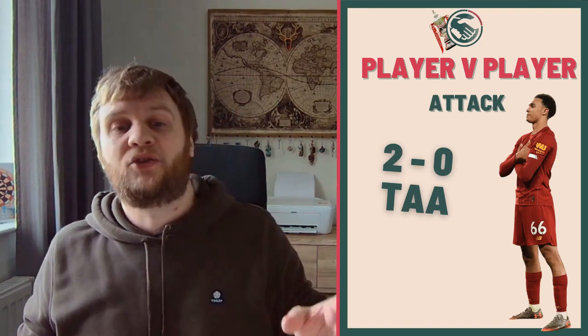And again, I think it's a positional thing, but Trent has 9.9 recoveries per game. So he will recover the ball 10 times per game. Now, Reece James is 8.5. And I think it's a lot down to where their starting position is, which is why I think Reece James has more pressures and Trent has more recoveries, tackles, and interceptions. But stat for stat, comparison to comparison, it's 3-0 to Trent.